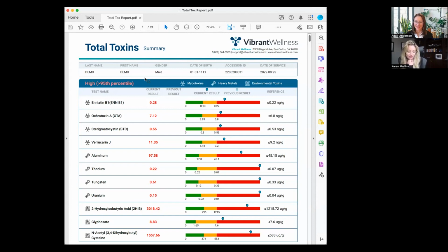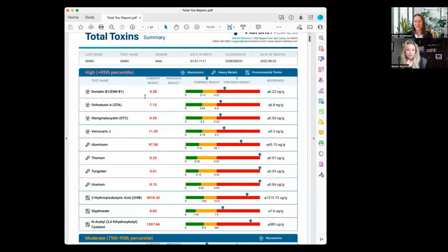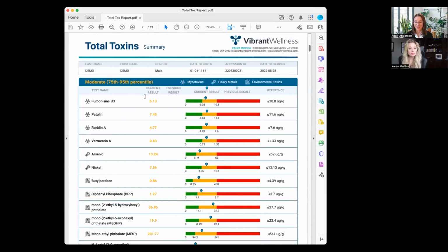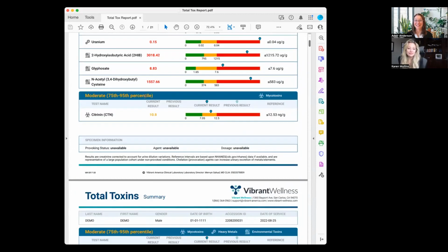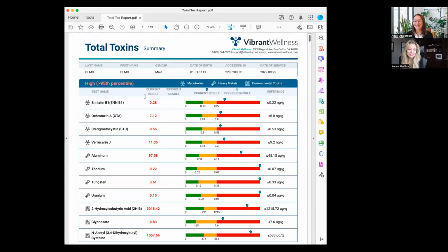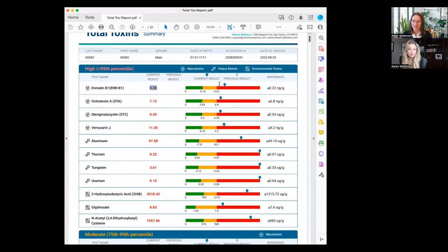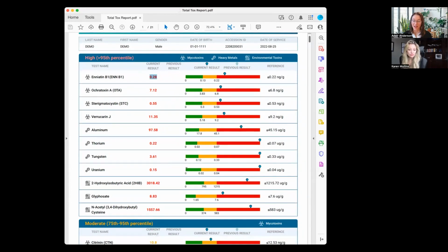Yeah, so here is the total tox burden report. First, we have the summary of everything that was high and also everything that was moderate. And this is actually going on to 2 pages. It's bad when you have 2 pages of toxins coming out. Yep, which is common. Very common. So high is anything over the 95th percentile. So you'll have the reference range over here, and certainly this mycotoxin is above the reference range, as indicated by the red. So it'll list all of the mycotoxins, all the heavy metals, all the environmental toxins that were elevated.